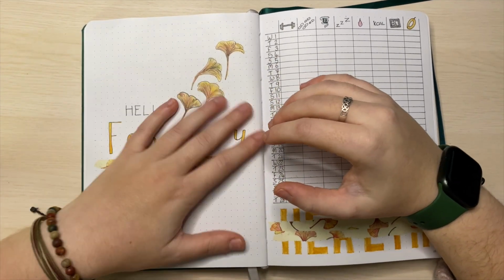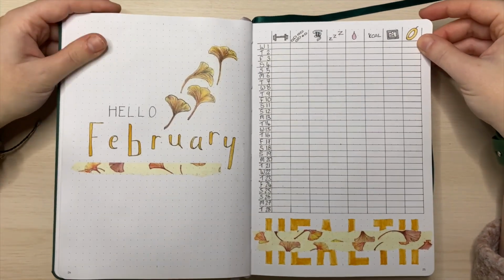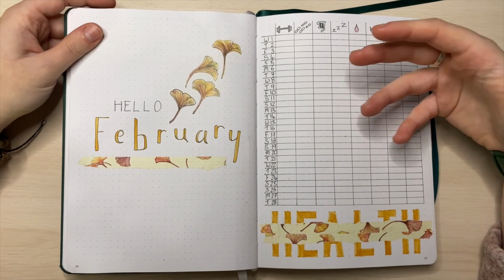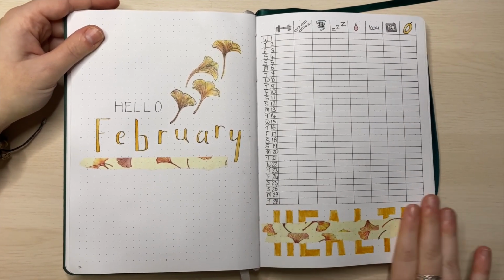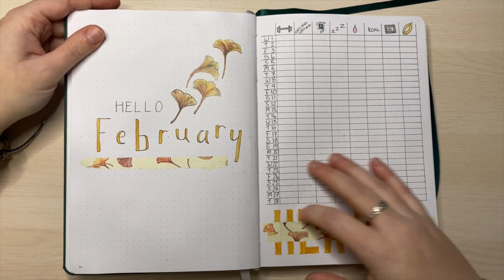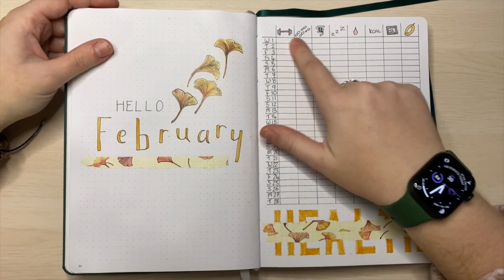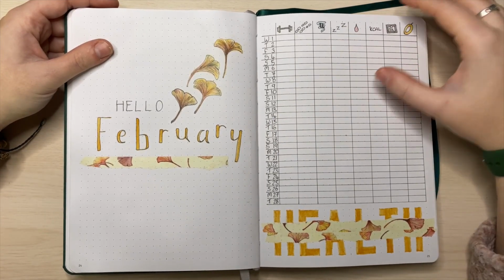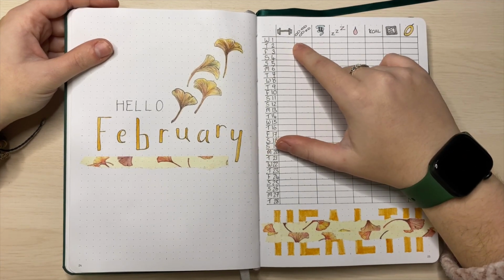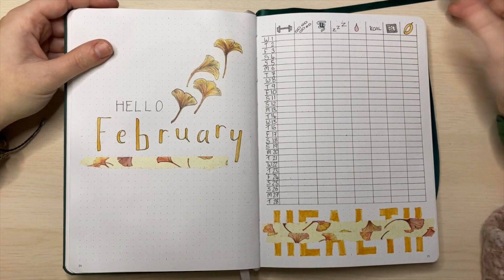And I just wanted to do a one-page spread. It's unnecessary to do two pages every month, so I just did a one-page spread, and then we went straight into the health tracker, again creating that kind of more unique front page. And we had a little bit more room on this one because obviously February is a shorter month, and I again cut down on those headers that we mentioned at the start of the video, just so I'm tracking what I really need to track, because some of the other things were a bit unnecessary.